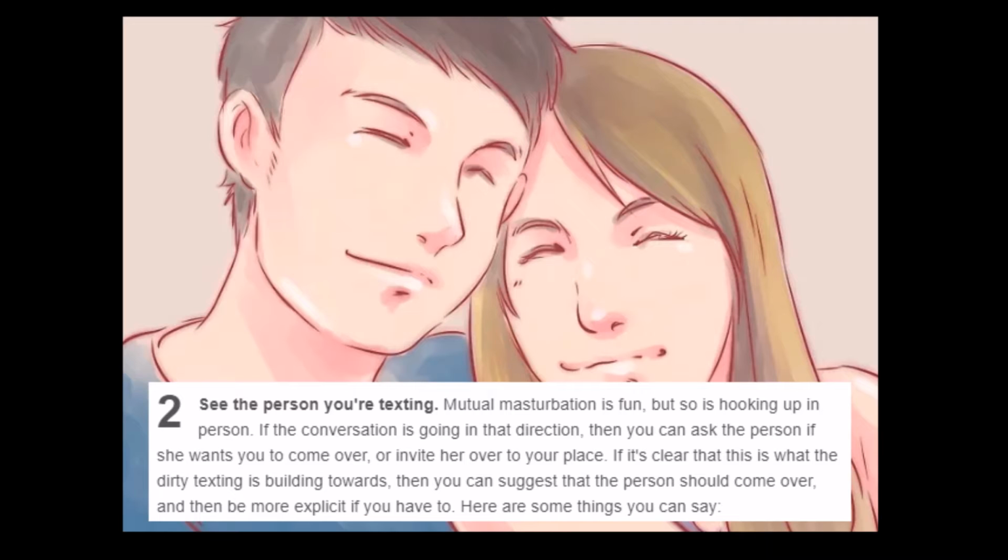Mutual masturbation is fun, but so is hooking up in person. Of course. If the conversation is going that direction, you can ask the person if she wants to come over or invite her to your place. If it's clear this is what the dirty texting is building towards, now it's just building towards a healthy student-teacher relationship. Of course. Then you can suggest that the person should come over and then be more explicit if you have to. Yeah, I gotta convince her.